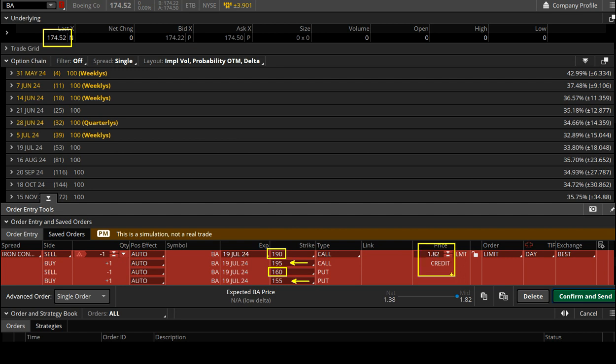So how do we know how much to collect? Remember, for the most part, we like to collect anywhere from 33 to 40 cents per dollar width. So if I do 33 times $5 width, that means the minimum I'm looking to collect on this trade is 165. And right now you can see we are fine. We're at 182. So everything stays the same. The market opens up tomorrow in Boeing, stock price stays at 175 roughly. We'll go $15 up and down, create a $5 wide iron condor, and look to collect at least $1.65 or more. And that will be our trade in Boeing for tomorrow.